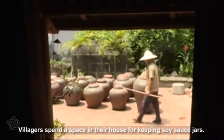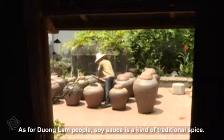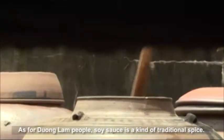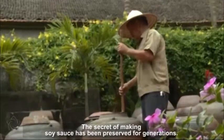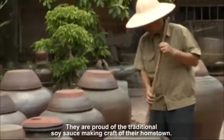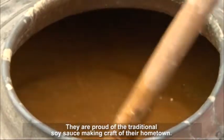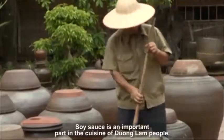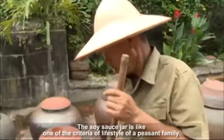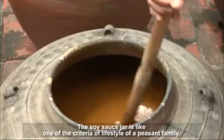Villagers spend a space in their house for keeping soy sauce jars. As for Duong Lam people, soy sauce is a kind of traditional spice. The secret of making soy sauce has been preserved for generations. They are proud of the traditional soy sauce making craft of their hometown. Soy sauce is an important part in the cuisine of Duong Lam people. The soy sauce jar is like one of the criteria of the lifestyle of the family.